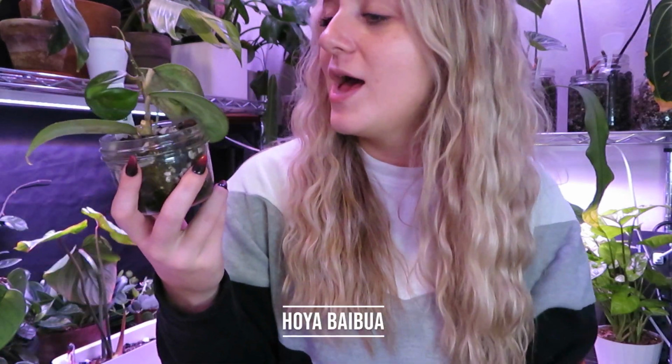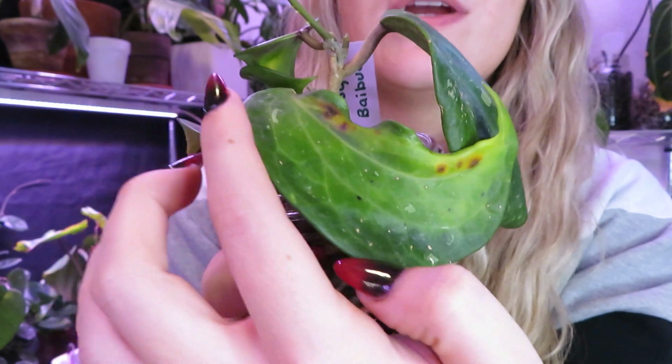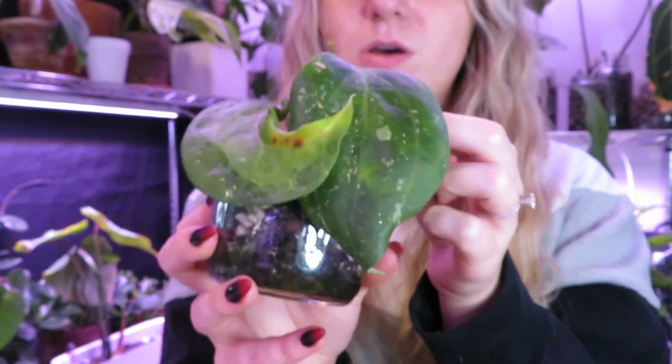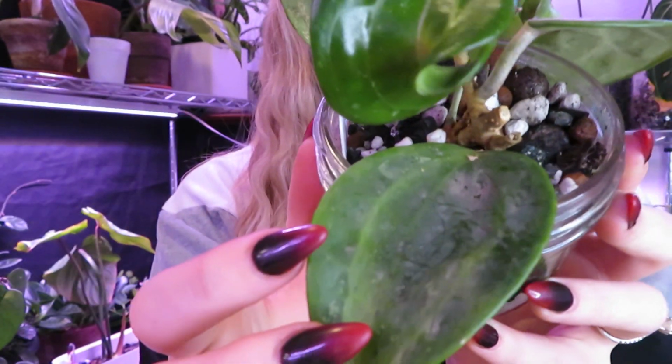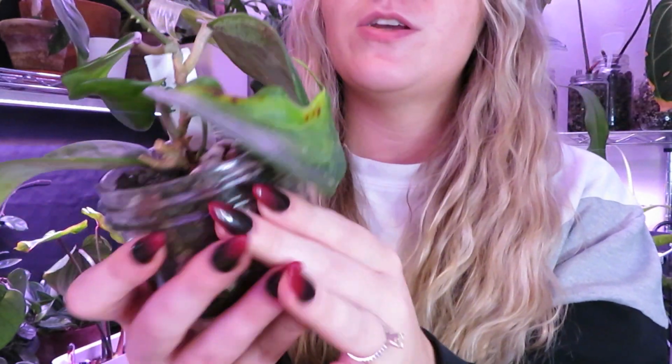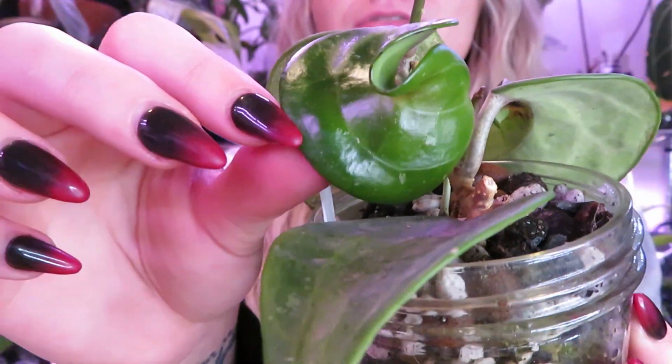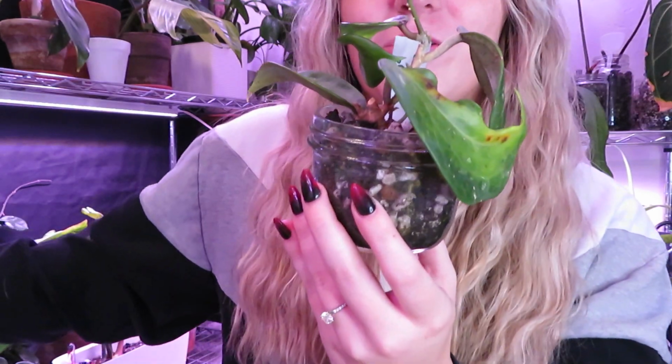Alright. Last Hoya. This is the Hoya Baibua. I'm not sure how to pronounce it. I think this might be like a latifolia type, but it has the dark green on the outside and the lighter green on the inside. So I haven't had this one. I just picked this one up today from a local plant friend. So I don't know how it grows, if it grows fast or what. It's got some wonky leaves for sure, but I'm very excited to grow this one out.